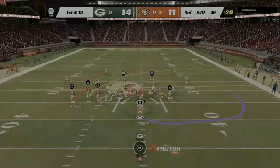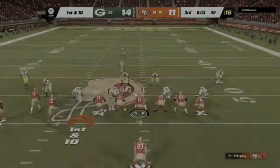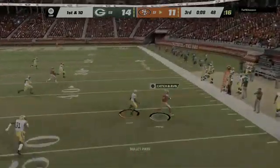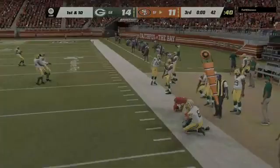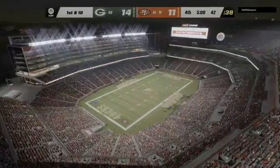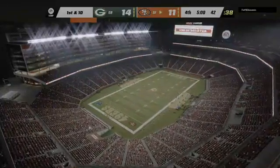Time to panic, but that also doesn't mean you just do it the same way you've been doing it the entire ball game. Maybe change up some blocking assignments or run a few different plays, but stay with the overall essence of the running game. And he'll go down, and that will do it for the third quarter of action. 3 quarters in the books. We'll return with more after this.